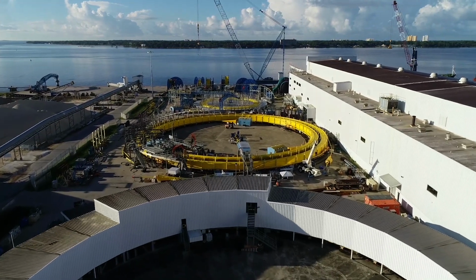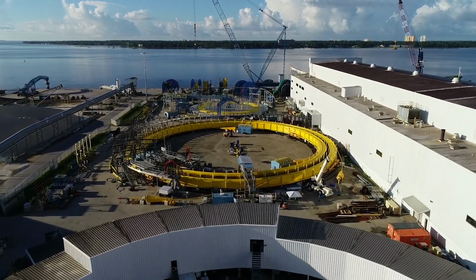I'm looking forward to going outside and showing it. If you've not been to this facility, it's amazing what goes on here. So I'm looking forward to that. But before we get into that, tell me, what exactly is an umbilical?